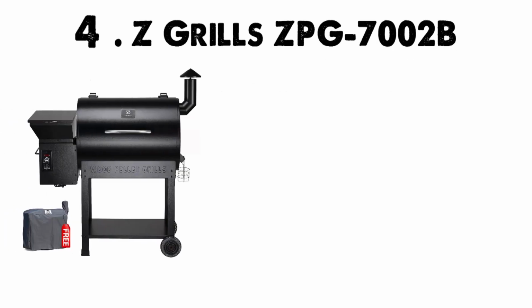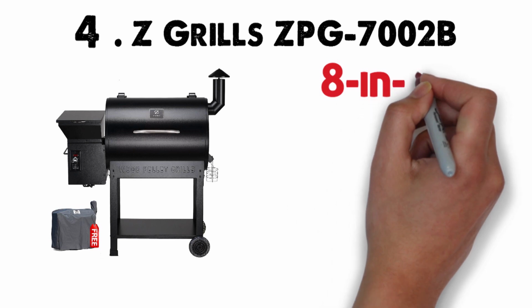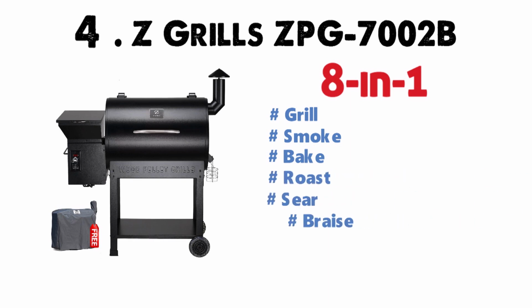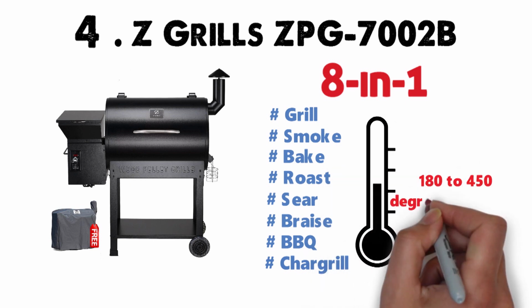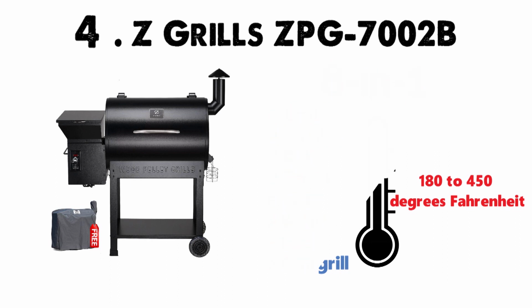ZPG-7002B. If you thought a 6-in-1 was really something special, check out the 8-in-1 Grills ZPG-7002B. The wood fire pellet grill lets you grill, obviously, smoke, bake, roast, sear, braise, barbecue, and char grill to your heart's content. Using an upgraded temperature control system, you can set it anywhere from 180 to 450 degrees Fahrenheit to cook all of your dinner the way you want.